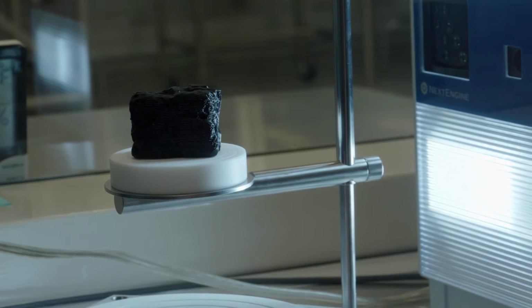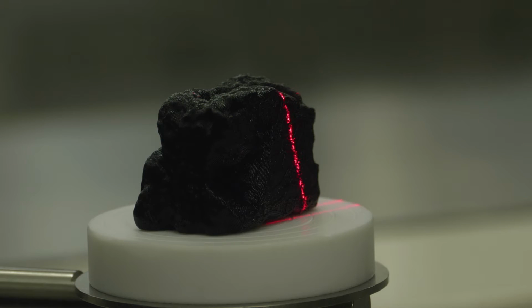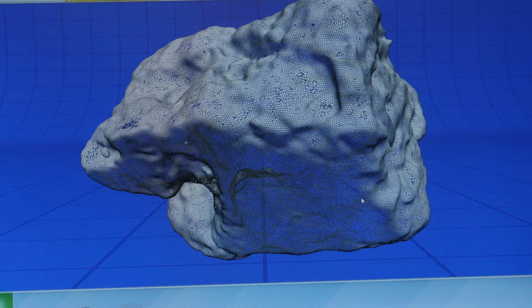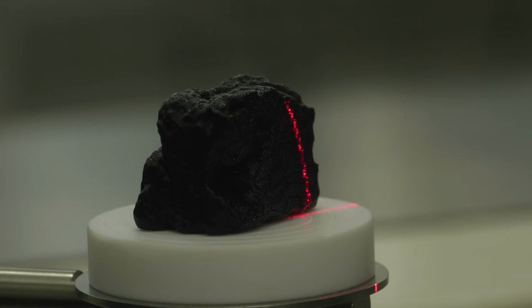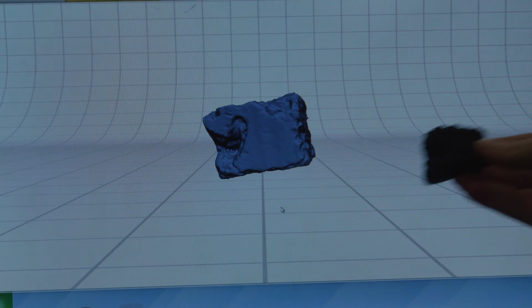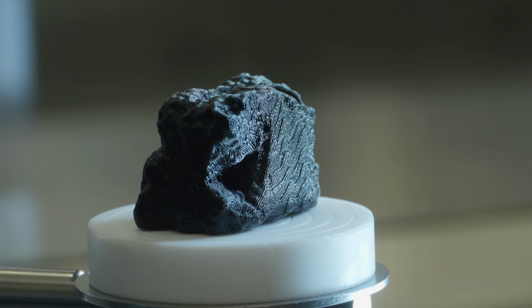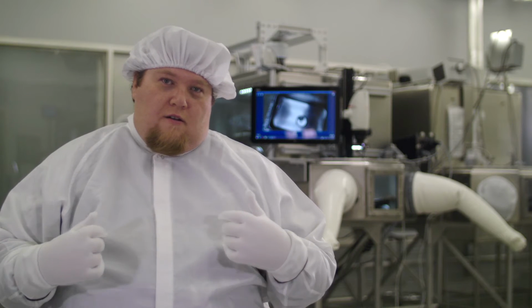A couple of years ago we got a 3D scanner, a laser 3D scanner, and we are able to use that in order to create three-dimensional models of our samples. With a laser 3D scan, it's an extremely accurate measurement, and so we can now get very accurate readings, and we can also use these 3D scans in order to create models of the samples and make 3D printed replicas of the samples.